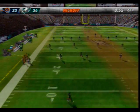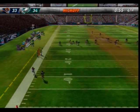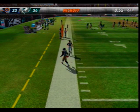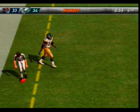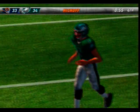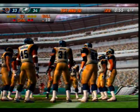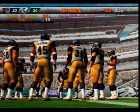Going with the squib kick. From the 10. And he goes out at the 10. This is just the kind of situation they were hoping for. Now all they need to do is put together a last-minute drive, and they're going to come away with a win. And now it's up to the defense to shut them down.